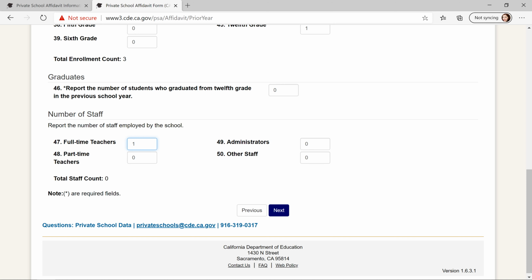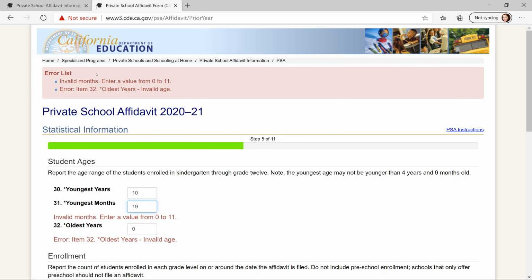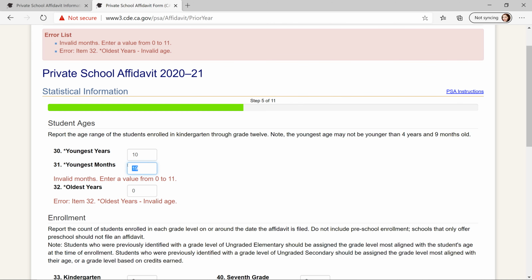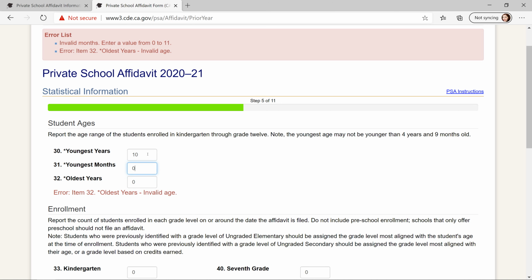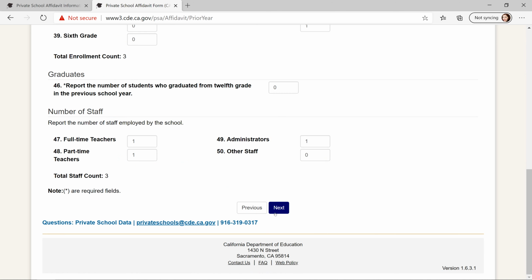Full-time teacher, there's me. Part-time teacher, there is the person who signs our work permits. Administrators or other staff, that would be my husband. And actually, I'm going to put back up an administrator. I like administrator better. He's the principal. Yes, I admit it. I'm sleeping with the principal in my school. Invalid months. Oh, I didn't add months. I'm losing my mind. And that's the other thing: if you make a clerical error like that, the system will catch you.